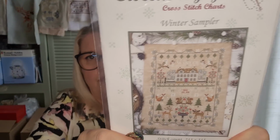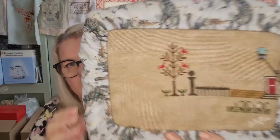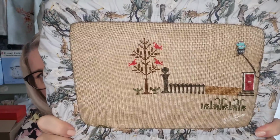And I also stitched a little, just a little, on my Winter Sampler, this one here. So this is by Crocette Gogo, and this is the Winter Sampler. You can see that. I've only stitched a little on this since you last saw it, but here is my progress. So I've moved along and I've been working on the tree. There's not much more done of the house except for the door, so I'm going to try and get some more done on it.